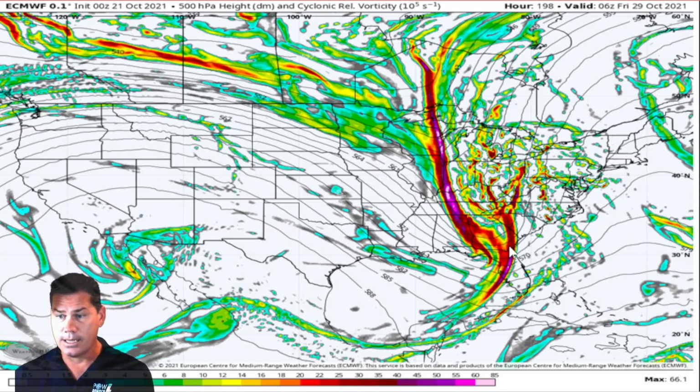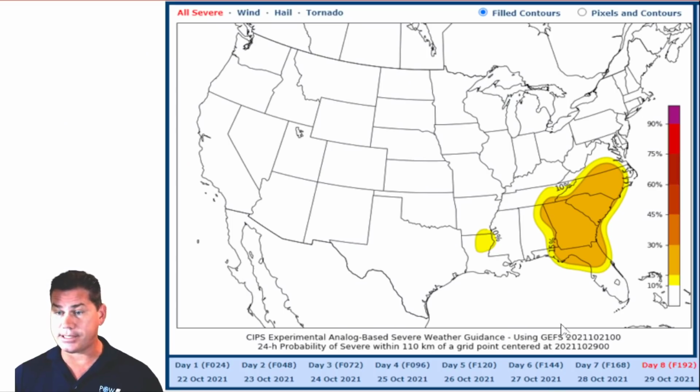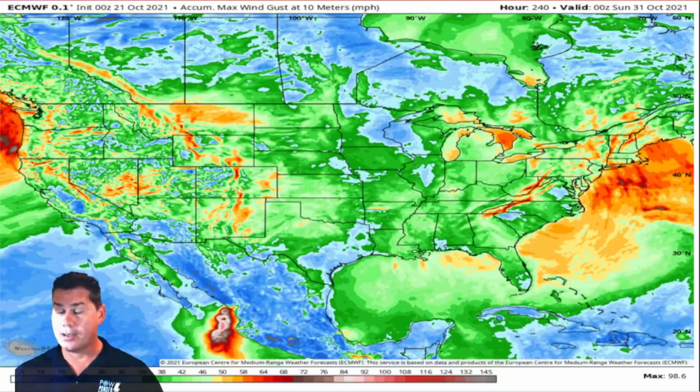This will continue to move across. This is a very powerful system that's setting up over the Ohio Valley, getting into portions of Tennessee, the Carolinas, getting off into the Georgia area. Probably going to be looking at some severe weather by then. There's the setup on the latest GFS model, as that will continue moving across into the east, into Georgia, South Carolina, North Carolina, getting into portions of Virginia. By then, this would be the day, we're talking next Friday. This is October 29th. But there's the wind swath over the next 7 to 10 days.